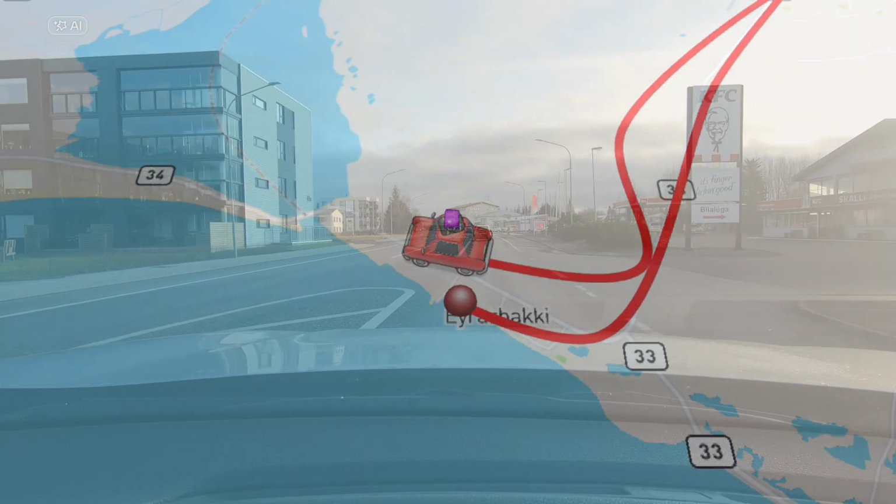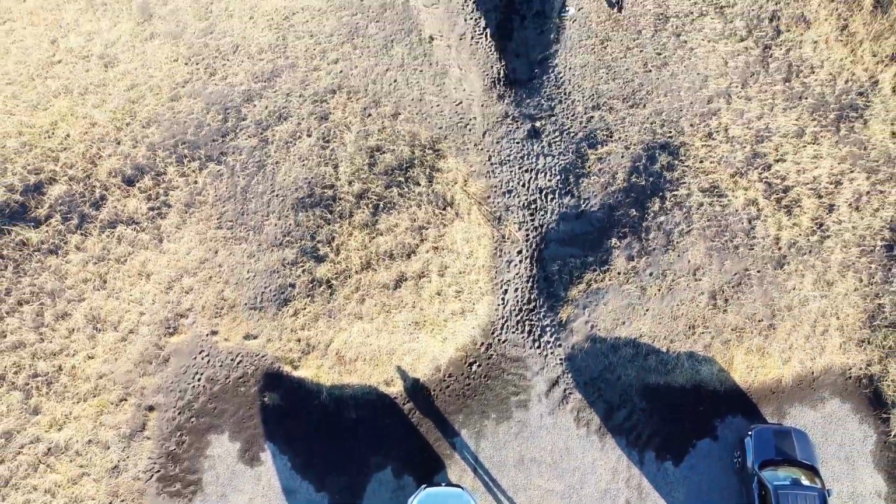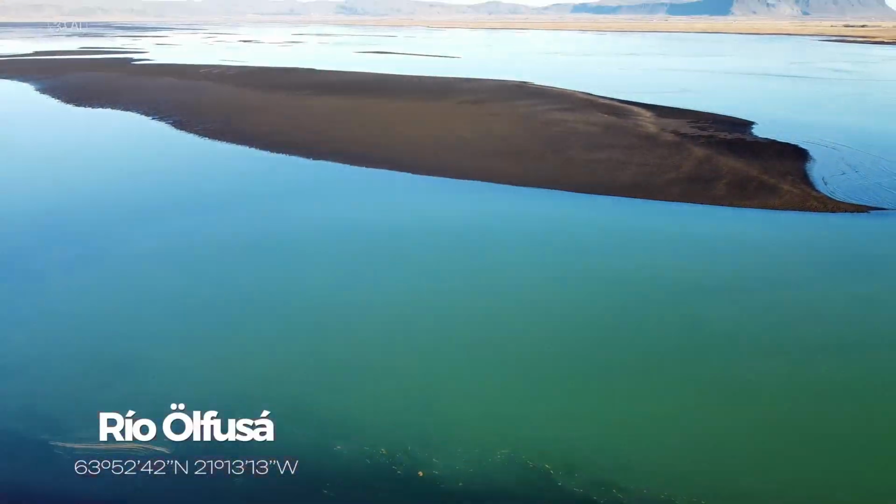From there we approached the mouth of the Olfusa river. It is a place that we did not see recommended in any guidebook, but the previous afternoon we had stopped by on the way to the Blue Lagoon, and we approached the staff and took a closer look.